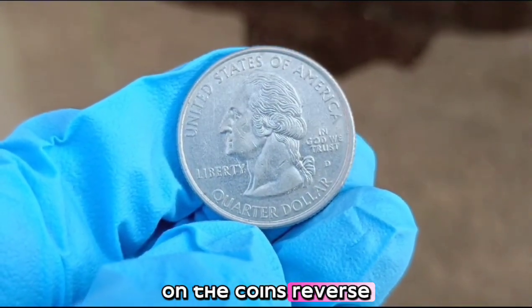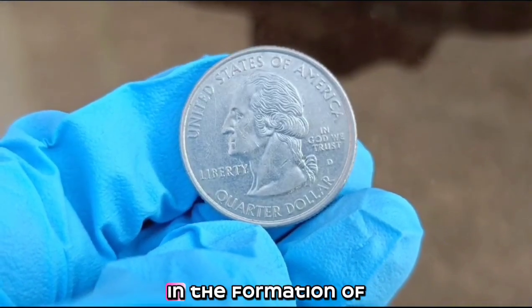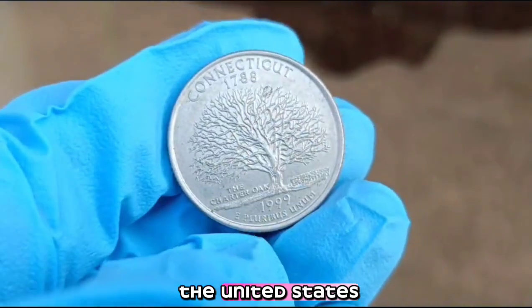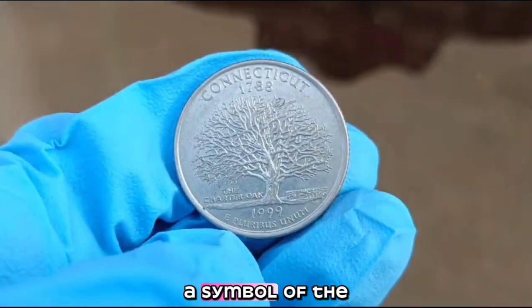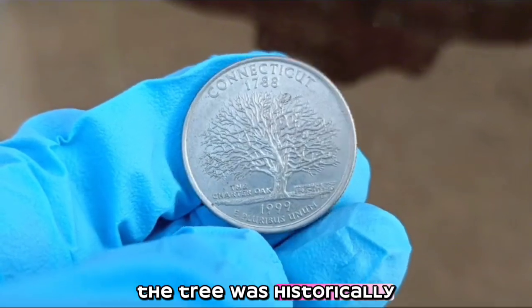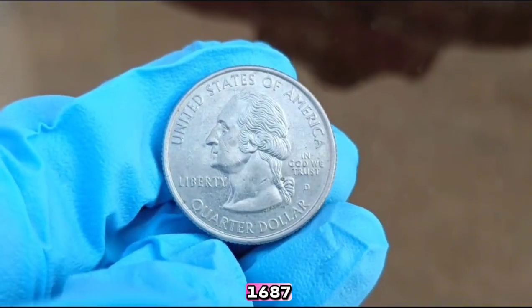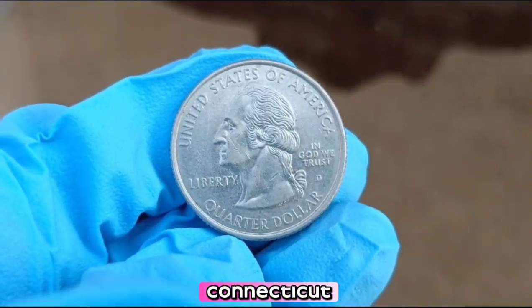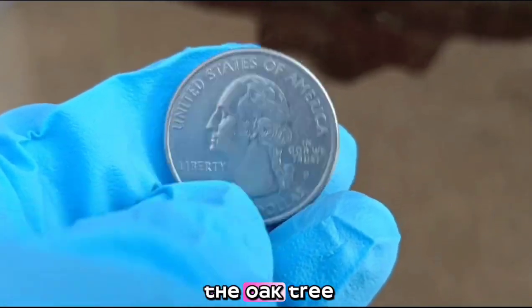On the coin's reverse side, we find a design that reflects Connecticut's pivotal role in the formation of the United States. The imagery centers around the famous charter oak, a symbol of the state's liberty and independence. The tree was historically significant because, according to legend, in 1687, the royal governor of Connecticut tried to seize the colony's charter, which was stored in the oak tree.